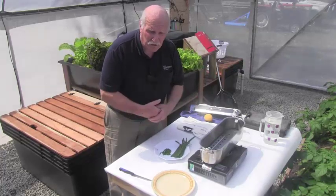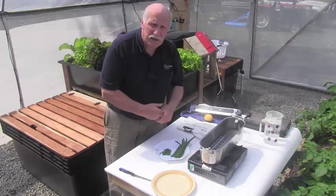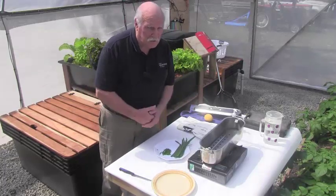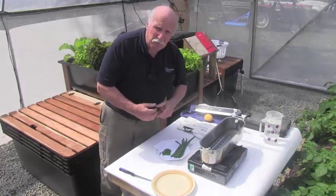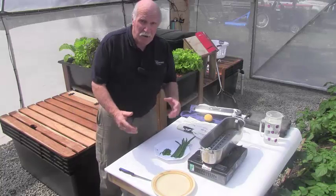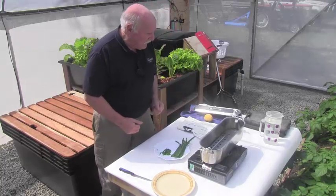They have to dump the water every other day and replace it to try and keep the nitrates down. But in our aquaponic system, we don't have that problem because we grow plants and we use up the nitrates that way. The fish we produce always tastes absolutely fantastic. Maybe I'm a little bit biased because I like fish anyway, but here we go.